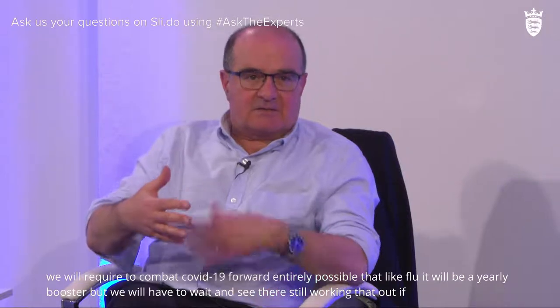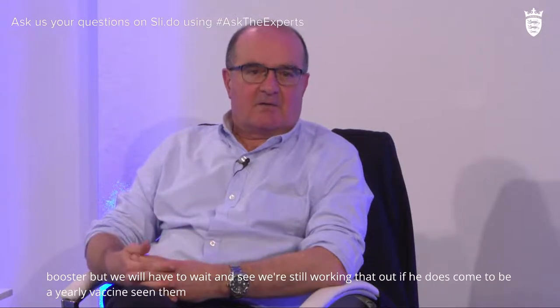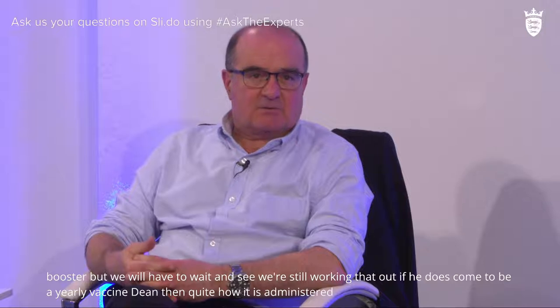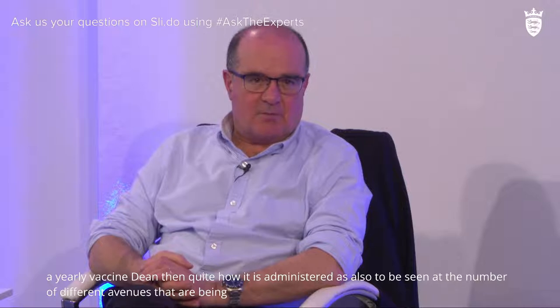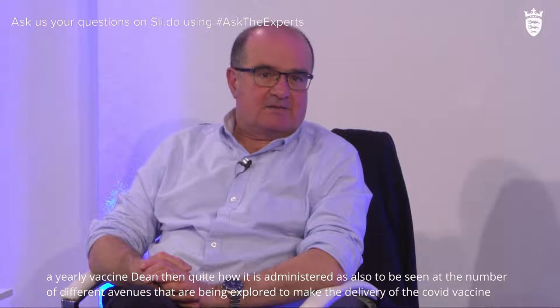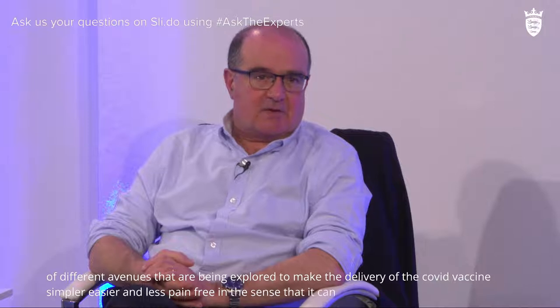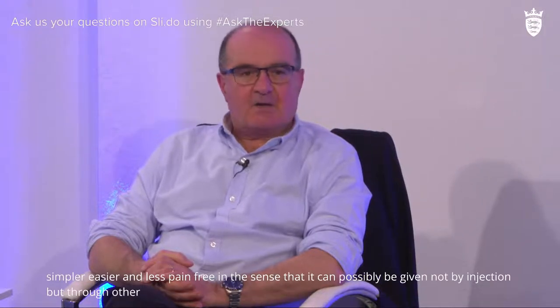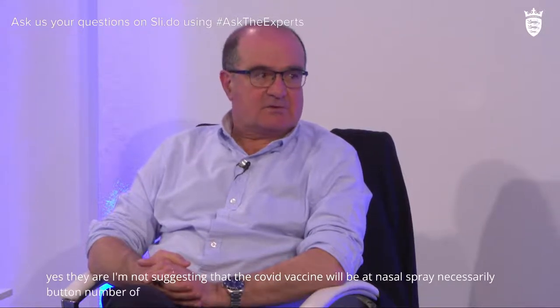If it does come to be a yearly vaccine, then quite how it is administered has also to be seen. There are a number of different avenues that are being explored to make the delivery of the COVID vaccine simpler, easier, and less painful, in the sense that it can possibly be given not by injection but through other routes. Because children's flu vaccines are nasal sprays, aren't they? Yes, they are. I'm not suggesting that the COVID vaccine will be a nasal spray necessarily, but a number of different routes are being explored.